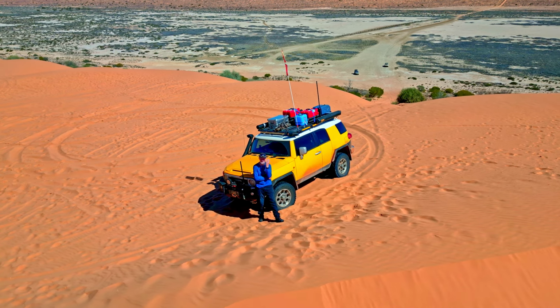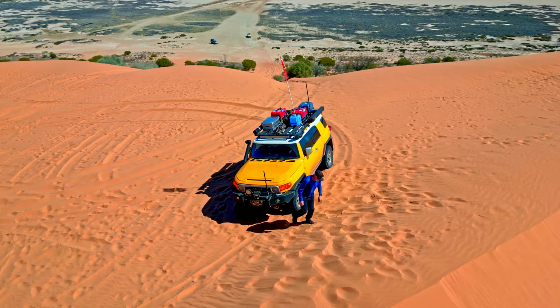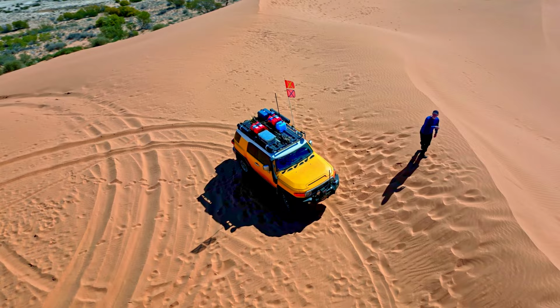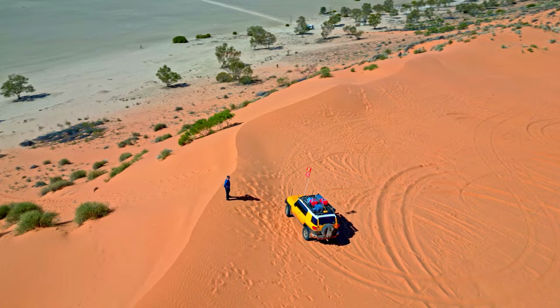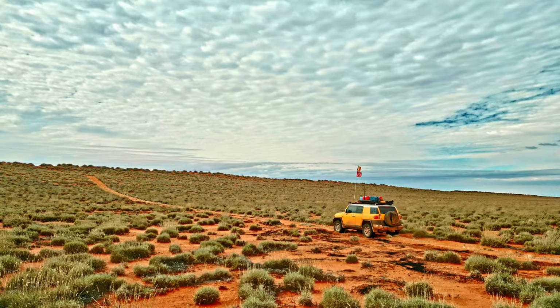Big Red marks the beginning or the end of most Simpson Crossing trips. For me, it was both the beginning and the end. A few weeks earlier, I'd left here to cross the Simpson via the AAA line to Mount Dare, visited Uluru, and then headed back via the Madigan Line. And this video is about the Madigan Line.